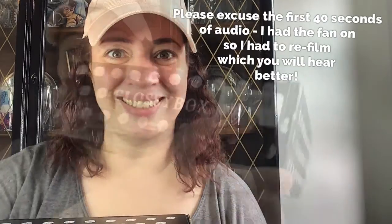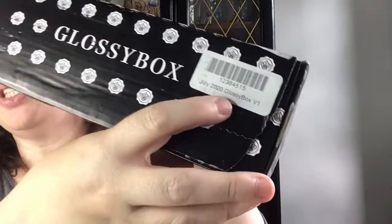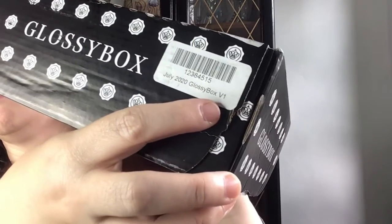Let's see what's inside. Here it reads, if you can read that, it says July 2020 GLOSSYBOX V1. I will post my prior GLOSSYBOX unboxings and findings somewhere here, or at the end of this video.